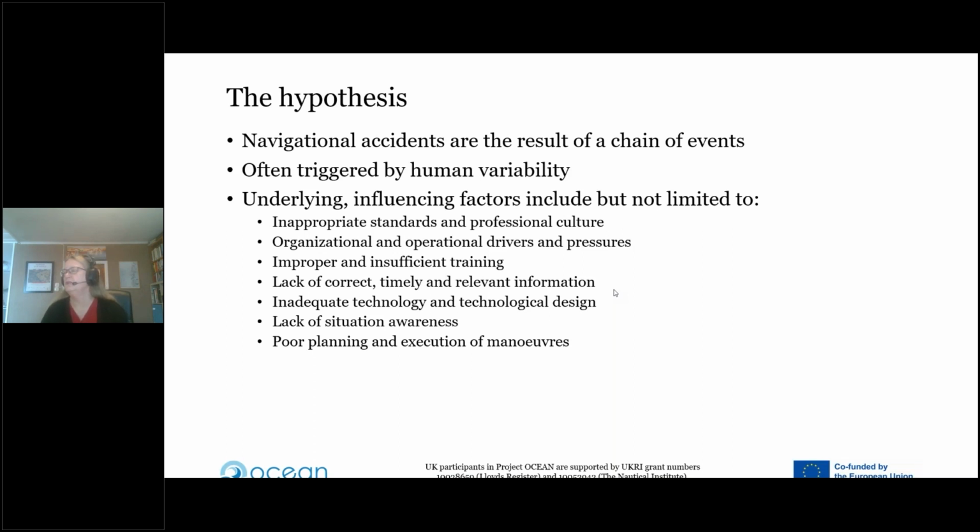And when we started this project, we had a hypothesis already of what causes accidents, and of course we all know today that they are a result of a chain of events, not only one or few human errors, as they sometimes call it. We'd like to call it human variability, which could often trigger one of these chains of events, but it's definitely not the only factor.